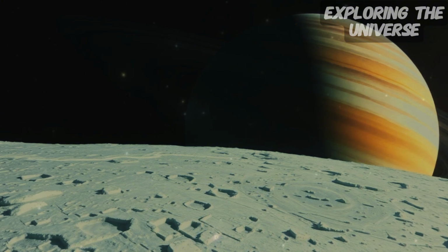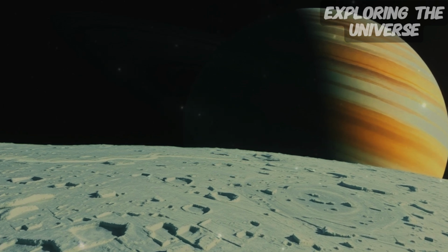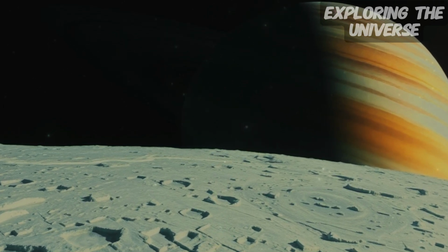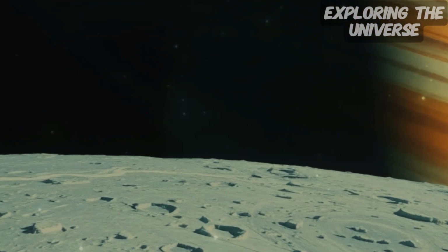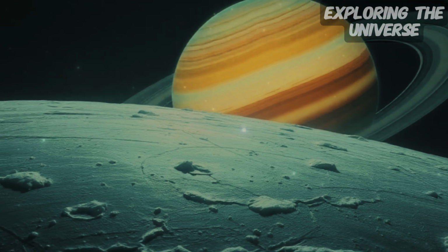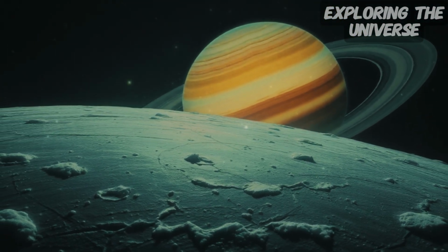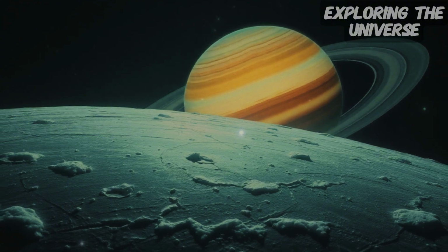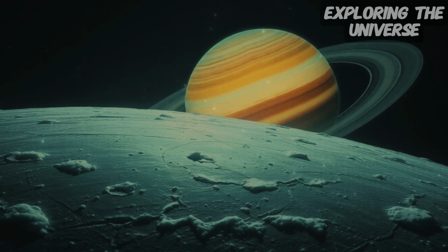In the vast expanse of our cosmic neighborhood, few celestial bodies have captured the imagination of scientists and space enthusiasts quite like this icy satellite. As we speak, enormous geysers are blasting water into space from a hidden ocean beneath its frozen surface, creating a breathtaking display that has revolutionized our understanding of where life might exist in our solar system.